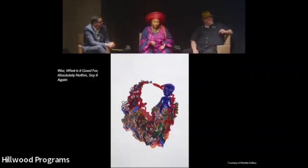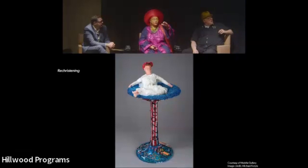Okay. This is a large bird bath. It's called Rechristening, and it's about the MAGA group. So there's the person who's being rechristened into that MAGA portion of Republicanism. There's a picture of Trump on the back of the head. This is all beads in their names of people from the Republican Party. Pence's name is at the end, and there's a noose at the end of his name because, remember, on the 6th, they were going to hang him.